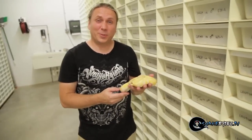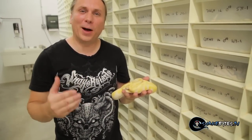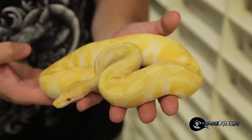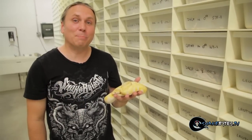I have a feeling there's going to be a lot of holy cow moments, and this happens to be one of them. This is an Enchi candy albino. Holy cow, is this thing beautiful. I just can't believe how that Enchi and candy interact. And then with the albino gene on top of it, this thing is mind-blowing.